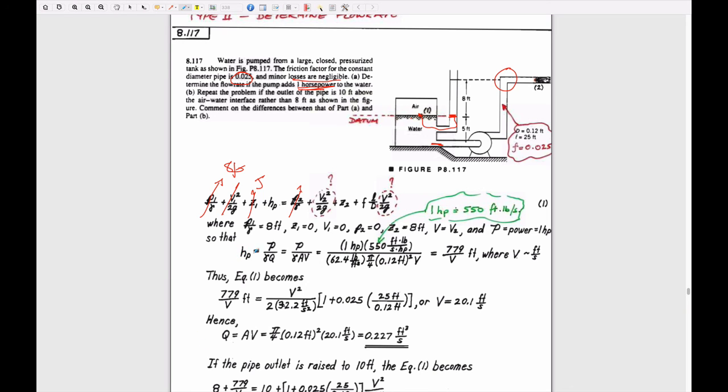But if we know what the horsepower is, we know immediately what the pump head is. The only unknown is v squared, and we solve for v squared in the system. It turns out that this works out well because the pressure here, which is equal to this elevation here, and the elevation of the outlet are both equal to each other. If, for instance, you raise this outlet by some small amount, by 2 feet I think in this question, then all of a sudden you get a horribly complex solution, because the 8 feet here and the 8 feet here no longer exactly cancel out.